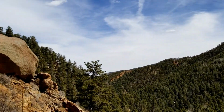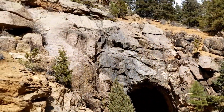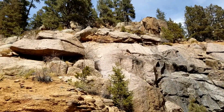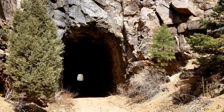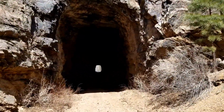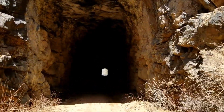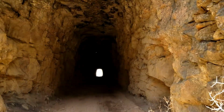I'm gonna go ahead and turn back. I left my friend back there. He's having a snack. He was getting kind of hungry, and he wasn't too excited to see the tunnel again. We actually hiked probably another 2 miles just to see the tunnel. So we kind of went out of our way.